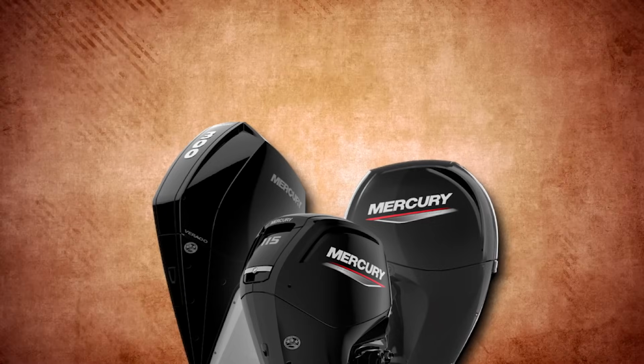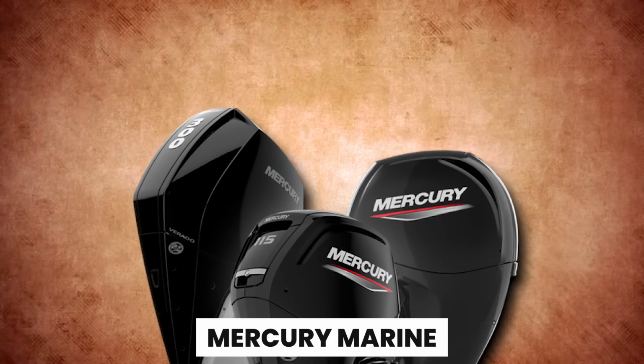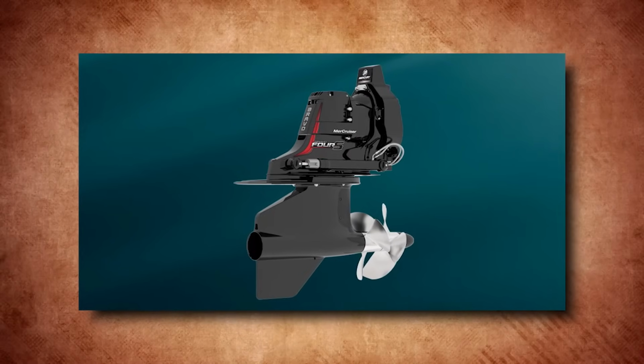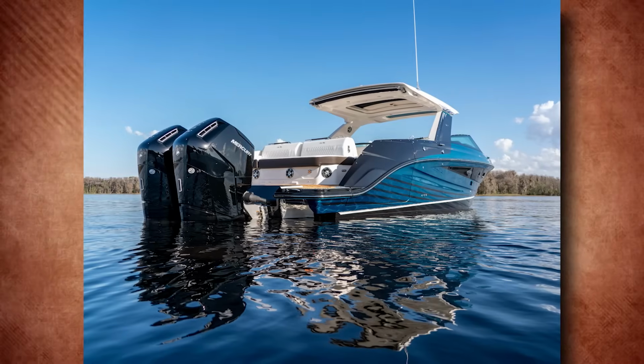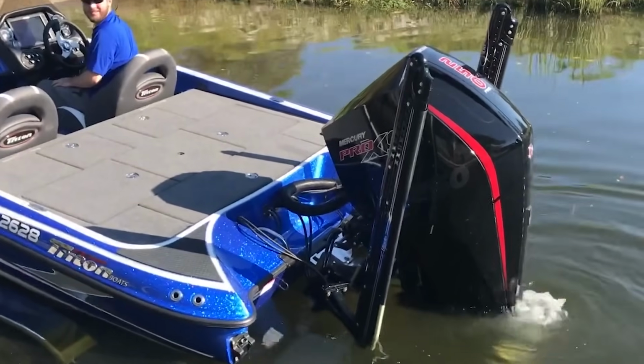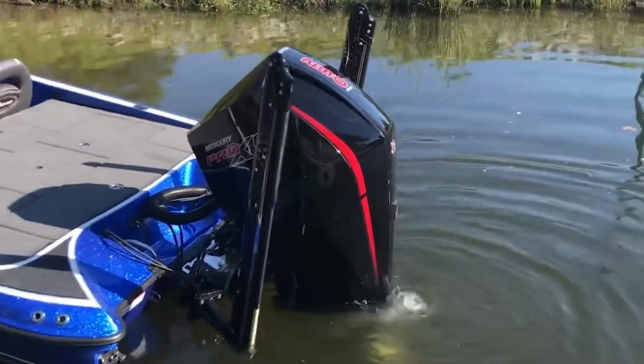Now for the petrol side of the marina. Mercury Marine is a giant. Their outboards are fast, responsive, and available in a range of sizes from small kickers to massive V12 monsters that can power multi-engine offshore boats. They're especially popular in the US, and their service network is vast.